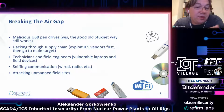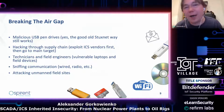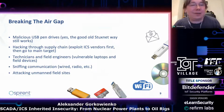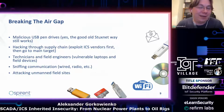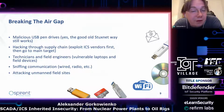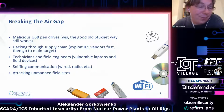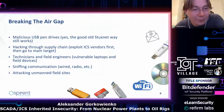Another very famous thing is just using the technicians' and field engineers' laptops. Quite often they are not updated at all, or updated like 10 years ago. So you might expect that their time stopped like 10 years ago, and you have all those PDF readers perfectly vulnerable with unpatched operating systems. These days you just go there with modern exploitation tools and it's like a child in a toy shop. And obviously you can sniff wired and radio communication, etc., and also attack an unmanned field site, which is also quite interesting because these days they have very good communication with the central office, but the wireless communication might not be properly secured. So it's a good and easy way to get into the network.